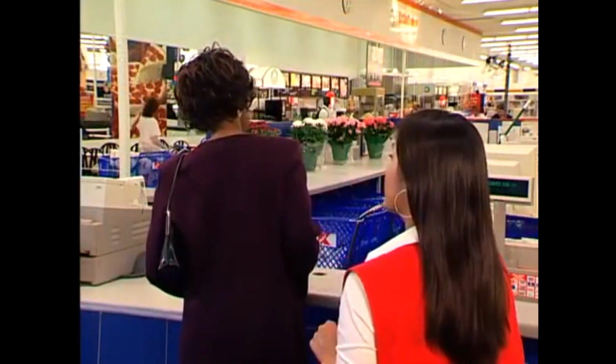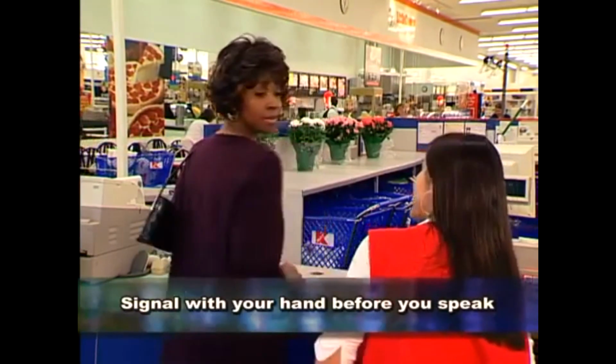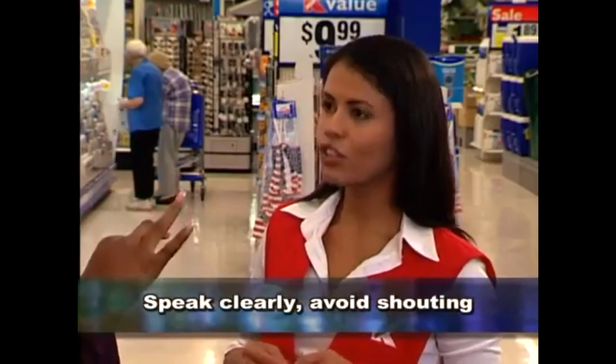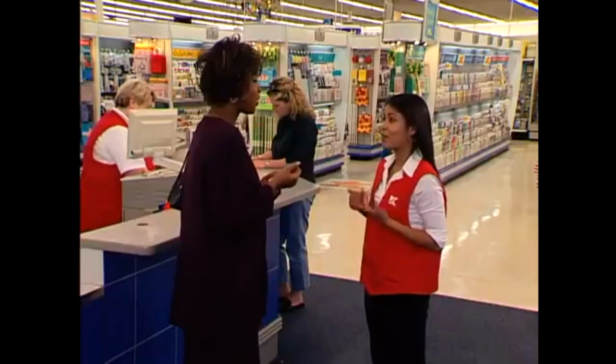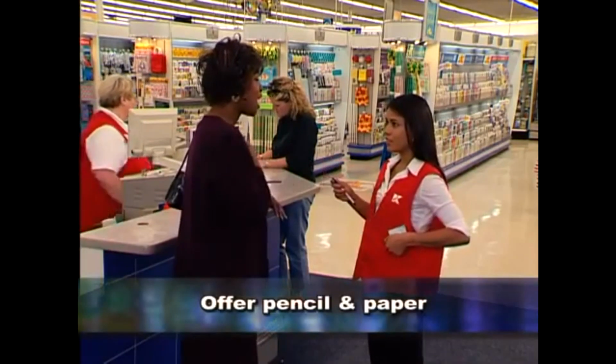Some customers may be deaf or hard of hearing. When assisting a deaf customer, signal before you speak. Face the customer when speaking. Speak clearly and avoid shouting. If the customer has an interpreter, maintain eye contact and address the customer directly. Ask the customer if he or she would like to communicate in writing, and offer paper and pencil.